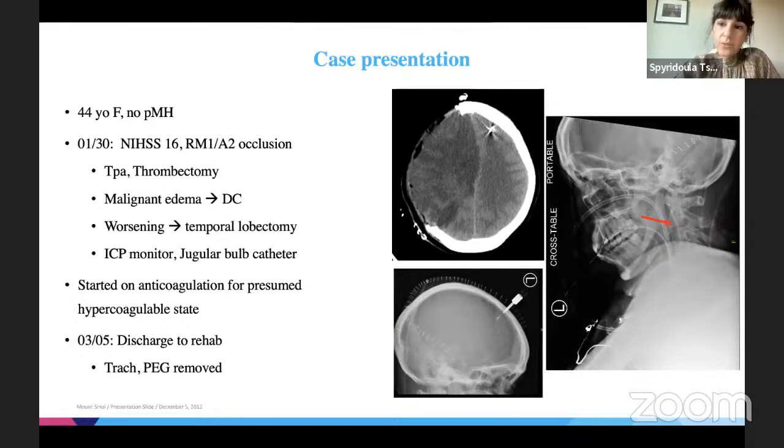Over the course of the day, she required placement of an ICP monitor and a jugular bulb catheter, as you can see here. That's her initial imaging, with a big stroke and malignant edema. Despite the decompressive hemicraniectomy, she kept swelling. We placed a bolt on the other side. And here you can see the jugular bulb, to have a better idea of what's going on with oxygenation, and the ICP monitor. After several weeks, she got better to the point that she was discharged to rehab a month and a half later.